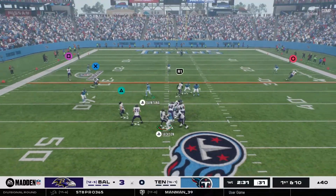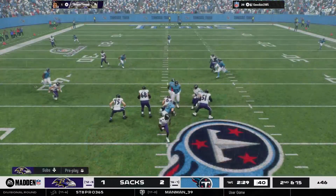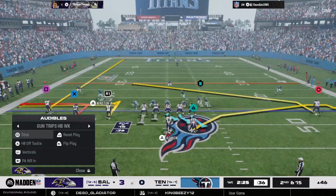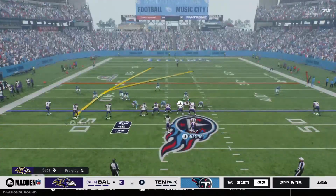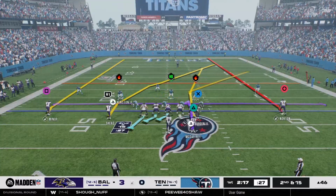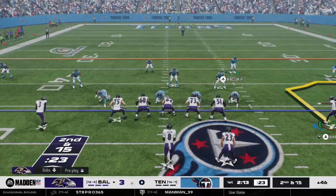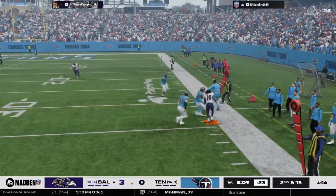Lamar off the play fake. And the Titans rush is going to win this round. Go quickly here. Second down. Putting a receiver in motion. Shotgun snap to Jackson. Complete right side.